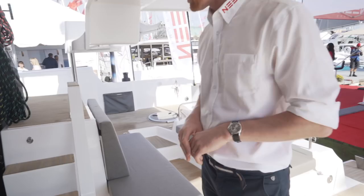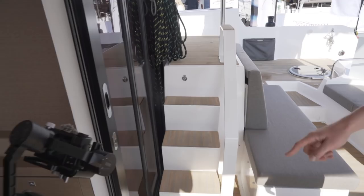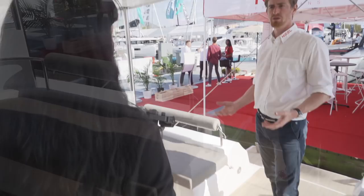To go to the helm station, we have a very safe passage here with these stairs, and we can go also by outside, and it's very secure because you go through this passage here this way, and also this way, but it's not outside. Right. So when you are in rough weather, it's very secure.